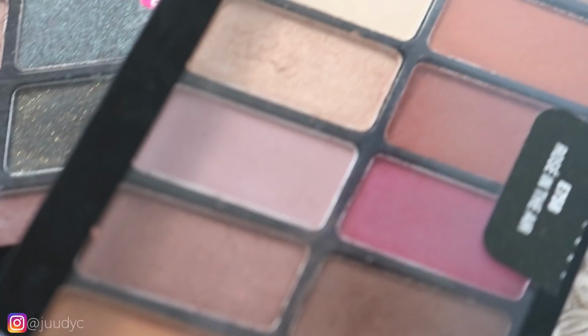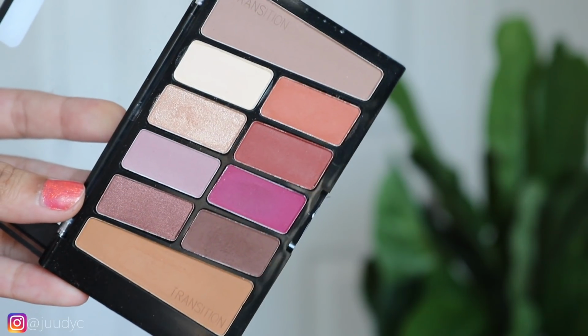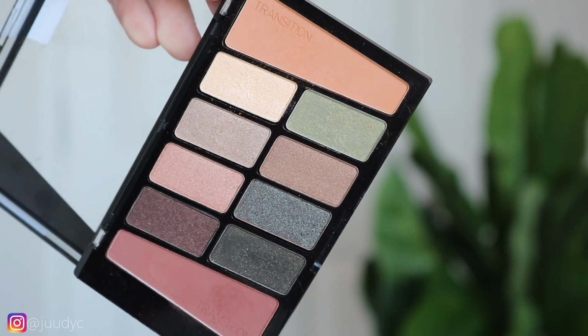So for today's video, we are going to be talking all about the Wet n Wild Color Icon eyeshadow palettes. I have two of them here with me. I have Rosé in the Air and also Comfort Zone. I've been wanting to try these guys out for a really long time now, and I finally got to test them out and I've gathered my opinion.